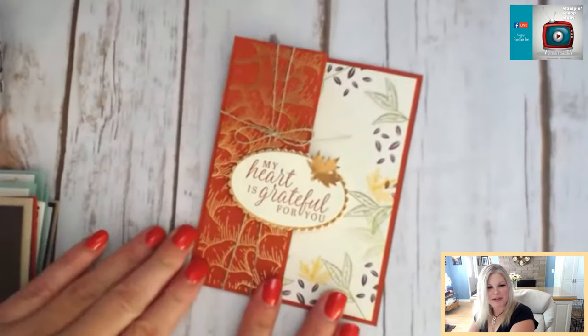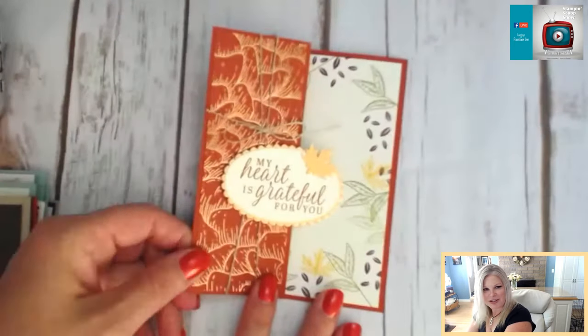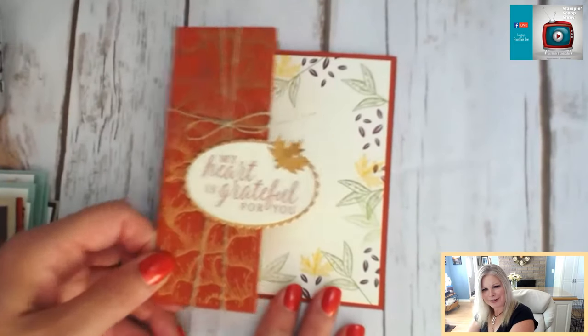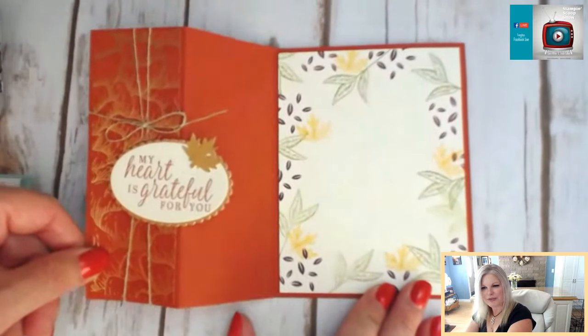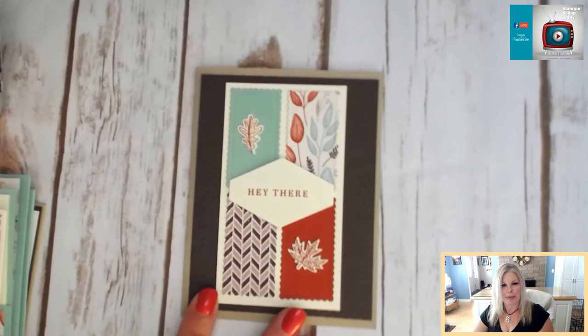Okay, so here we go with that mysterious print. This is the one that was in question, right? I think that could be a pine cone for sure. I see that. Okay, so this is a Z fold here. It's like a portrait Z fold, which is a little different than the Z folds that we normally have. I like this one because it showcases the designer paper.